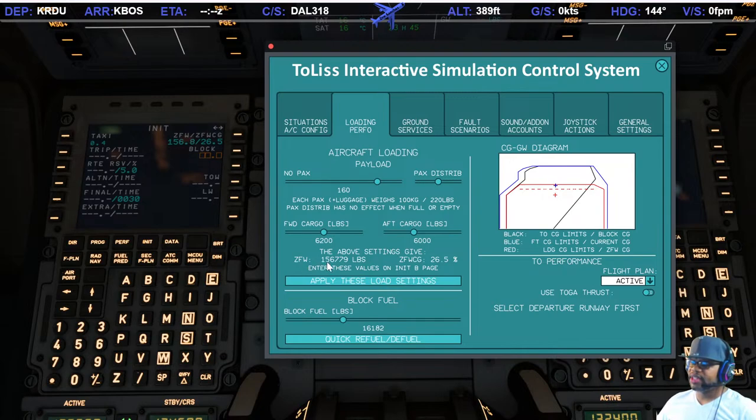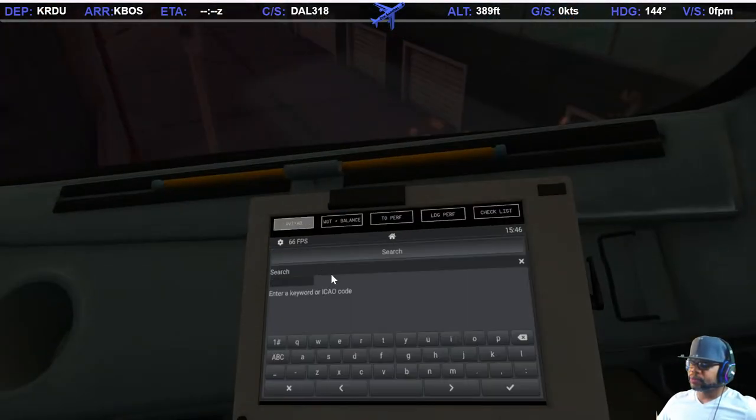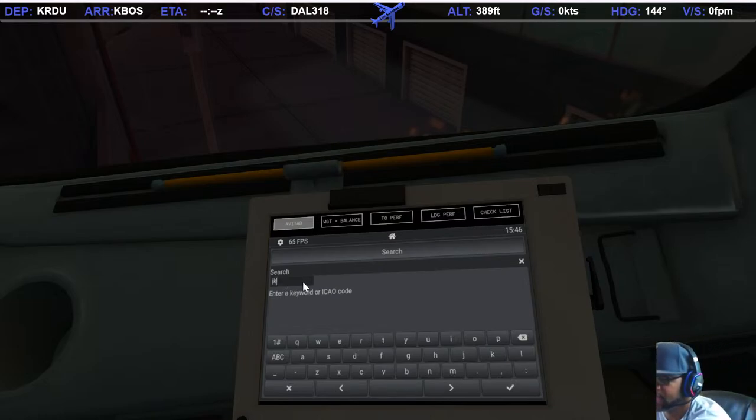Re-verify it. 156.8, 26.5. And then the block fuel, we'll just do 6.2 to be on the safe side. Because if we're rounding up that number again, we're going to round that up to a 2. So we'll say 6.2. And there's that. So now we can get rid of this for a little bit. And we need to come over here and start plugging in the airports here. And then we'll get the ATIS. We'll load up the plane and then we'll get out of here.